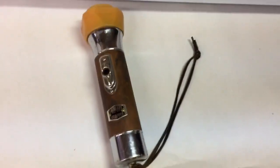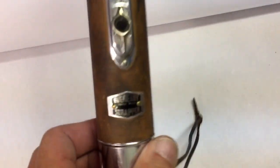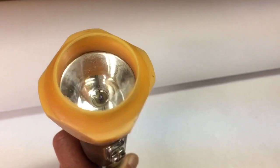But this was only $25, and it looked kind of cool, and I thought, I bet you I can get 15 bucks or so for this. It's an Ever-Ready strapper model. Got kind of a faux leather grip on it. Butterscotch colored lens.